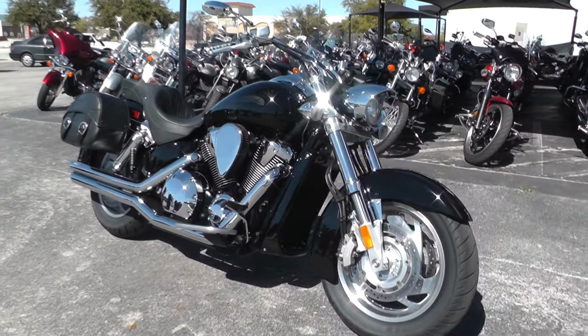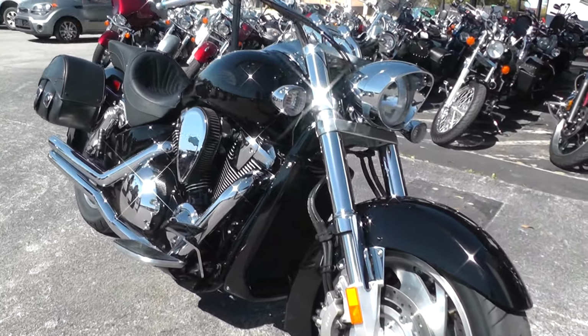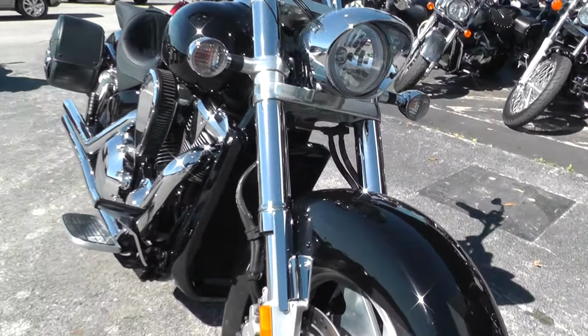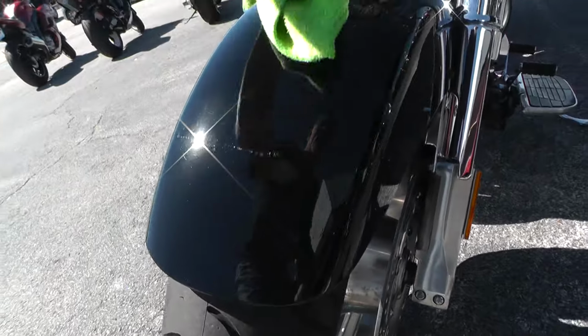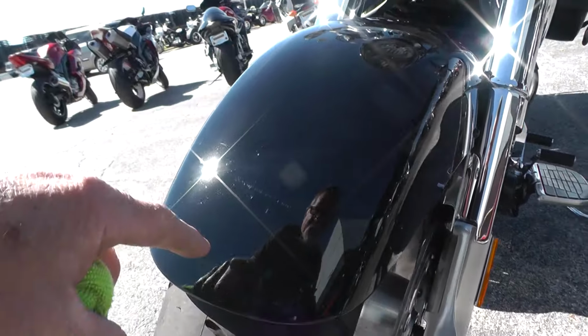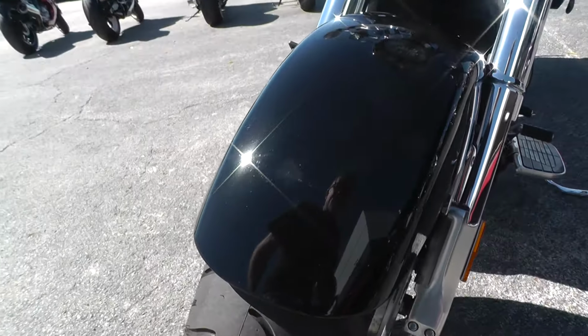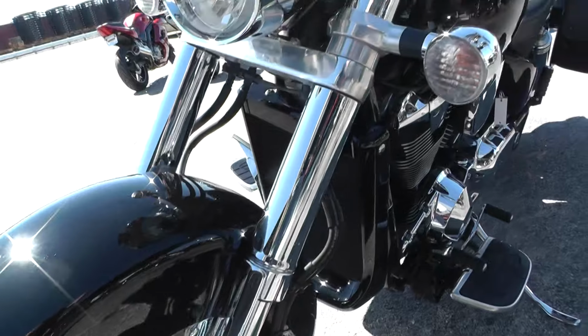It's an 1800cc liquid cooled V-twin with a 5-speed. Inverted forks, dual front disc brakes. Put you a new tire on the front. Got just some little minor signs here of being picked up on the road. Normal wear.